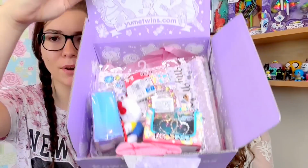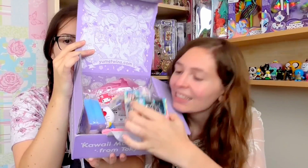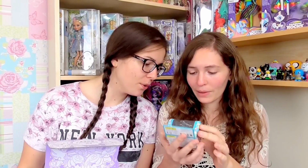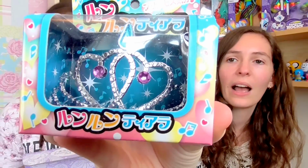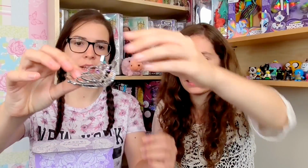So the next thing in this box that we can see now is everything. You can take it out. It's a tiara. Oh, that's so cute. Oh my gosh, it's one where you push it in your hair. It's a clippy one. That's so cute. I want to wear it. Oh my gosh, why is it sideways?